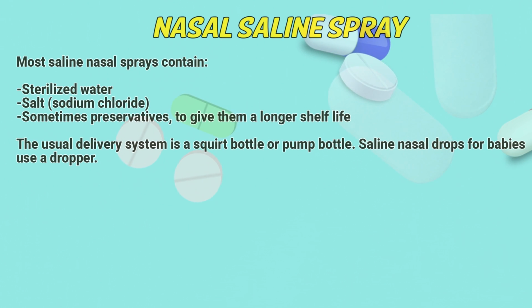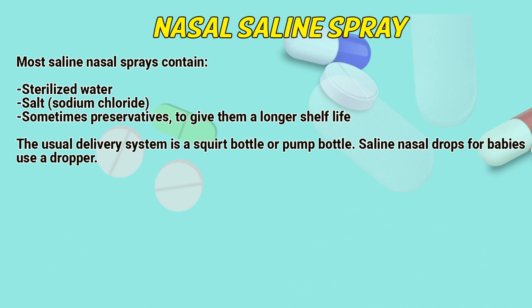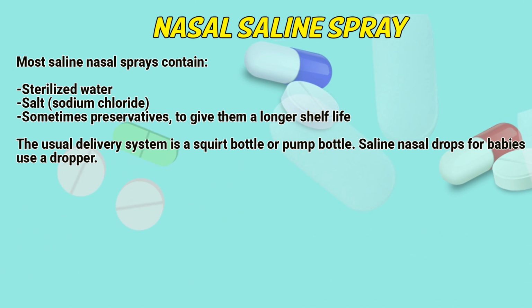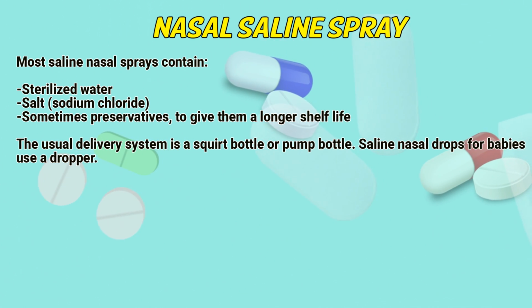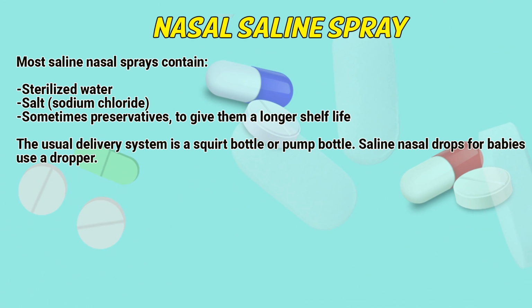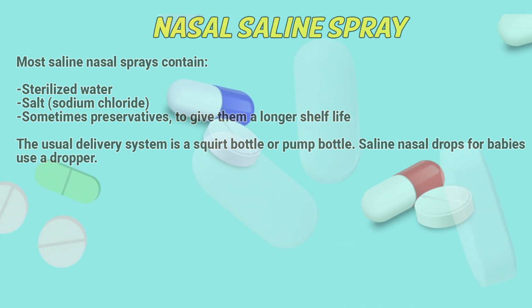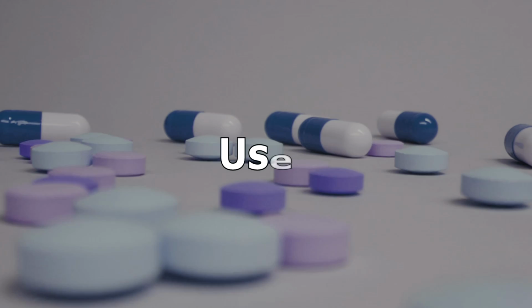What is nasal saline spray? Most saline nasal sprays contain sterilized water, salt, sodium chloride, and sometimes preservatives to give them a longer shelf life. The usual delivery system is a squirt bottle or pump bottle. Saline nasal drops for babies use a dropper.